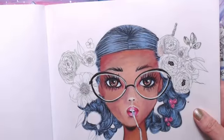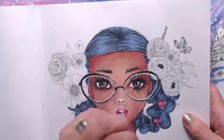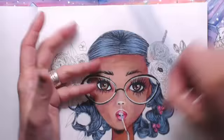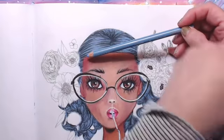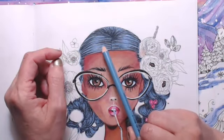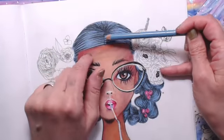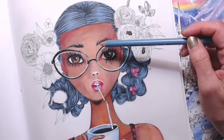No Posca in her hair. How I did her hair was I did a complete blue. I wanted her hair to be like blue-black, so I did a blue slate hair. I got my pencils laid out here for my projects. And then shaded with black, and then blended again with the blue. So it's blue, black, blue, and that's all that's in her hair. There's no white or anything in her hair.